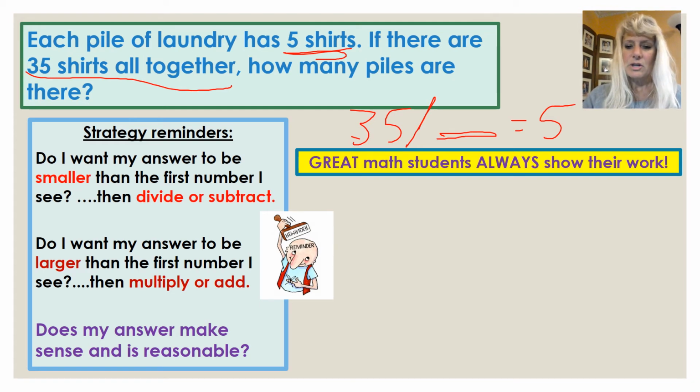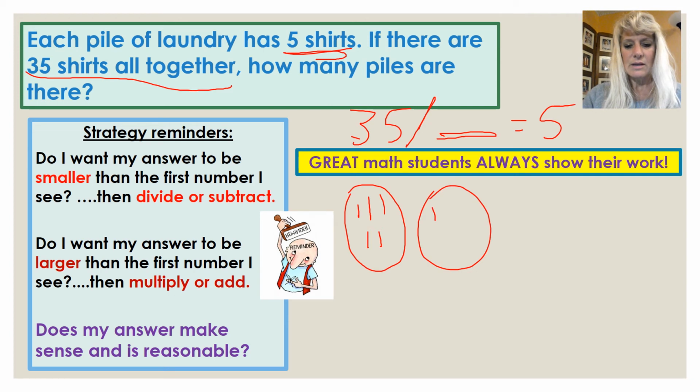So what I'm going to do is I have a pile right here and I've got 5 shirts. And I'm going to keep passing out 5 shirts till I don't have any more room to pass out 5 shirts, and see what number we're going to put right in there to tell how many groups we have. So here is where I'm going to put my first 5. 1, 2, 3, 4, 5. All right, I'm going to keep going. 6, 7, 8, 9, 10. Notice there's 5 more in there. I still have some more.